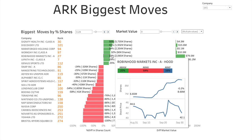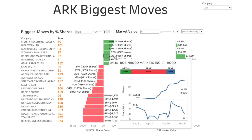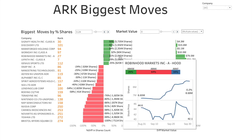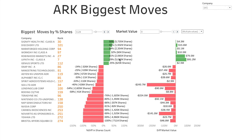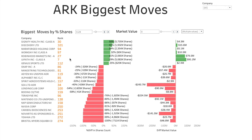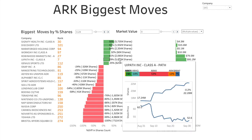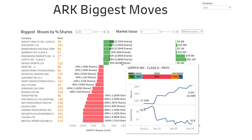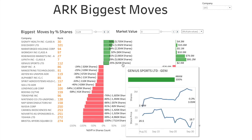Robinhood, so they bought a lot, 31% extra shares this month, 2 million shares extra. They kept on buying more and more. It looks like the stock price has been kind of a roller coaster there too. UiPath was the first company present in all the 6 ARK ETFs, discounting IZRL and PRNT, obviously. Then later, Palantir also became a company present in all the 6 ETFs. So those are the only 2. They continue to show more and more confidence in this. It's a rank 7 company right now. Look at that, wow. They added 5 million shares here. Amazing, in the month of September. Genius Sports, 620,000 shares added there.